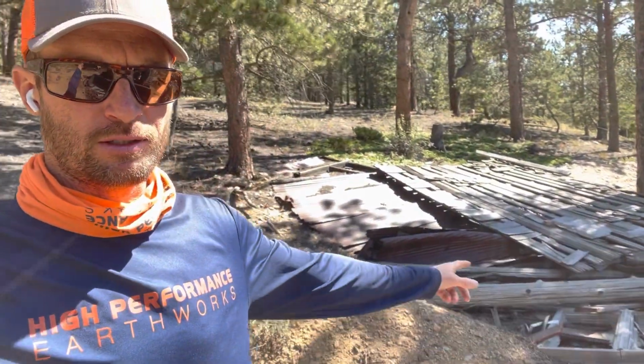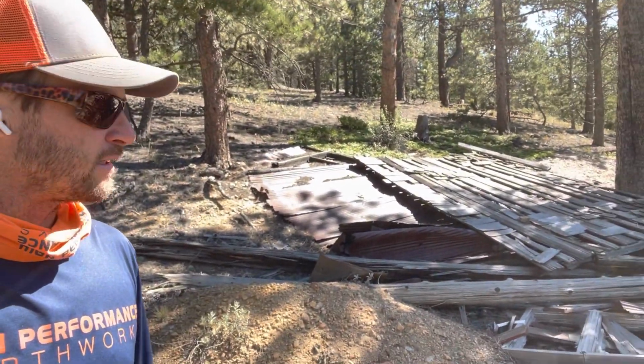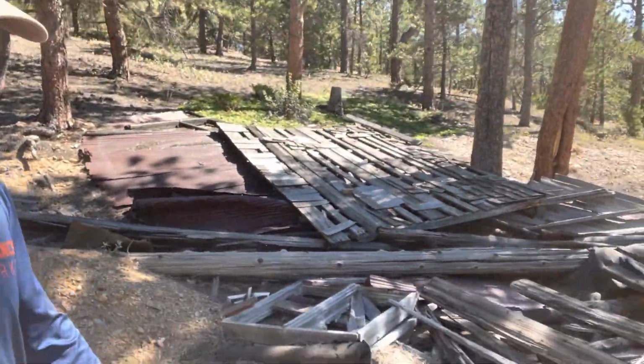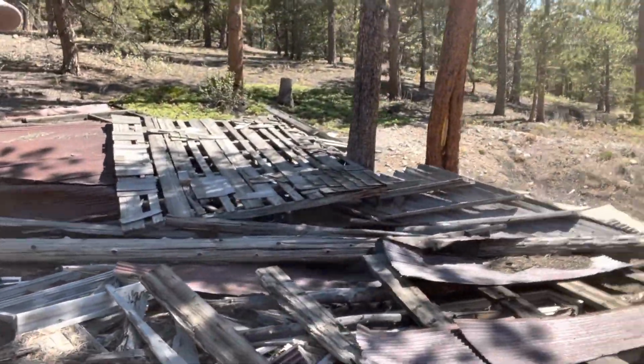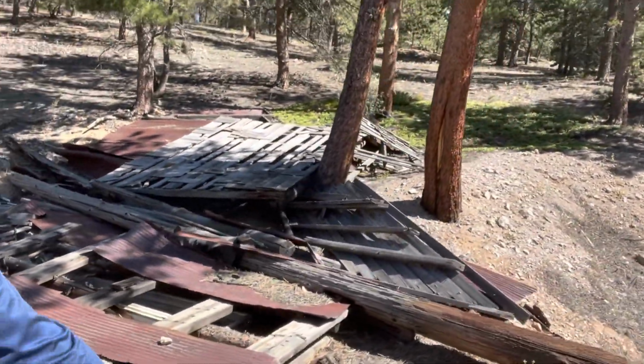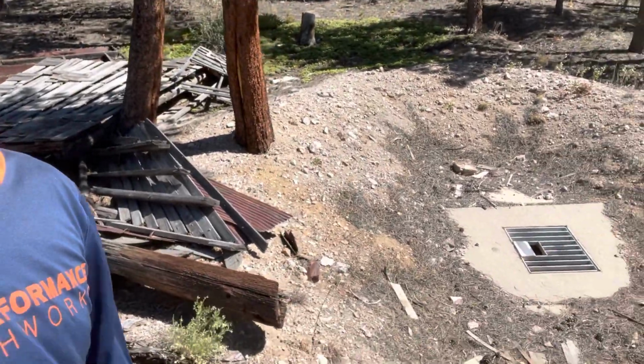I'm up here outside of Nederland. We're doing a pretty cool, sweet little assignment up here. We're going to take this old abandoned mining ruins here, wood and tin, and we're going to cap this, what's been a state certified reclamation safety protocol of this old mine shaft here.